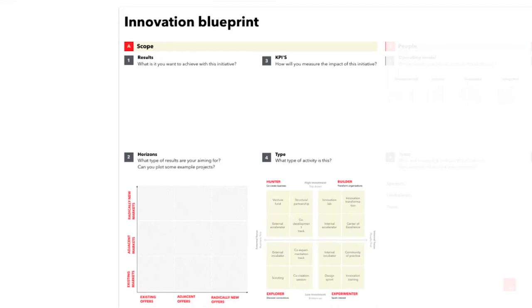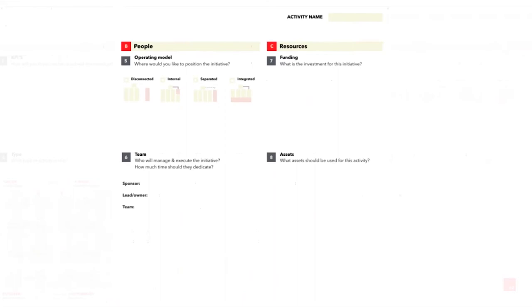Then we move on to the next two blocks. In terms of people, you want to understand how are you going to govern this activity? What is basically the operating model? Is it a disconnected activity? Meaning, is it completely outside of the organization? Is it an internal activity? Are you going to host this activity inside one business unit? Is it a separated activity? Is it slightly disconnected from the organization, but still there's some reporting structures that go to the center of the company? And finally, is it an integrated activity? Which means, is it, for example, center of excellence, which actually supports all the different business units? Then we call this an integrated activity.